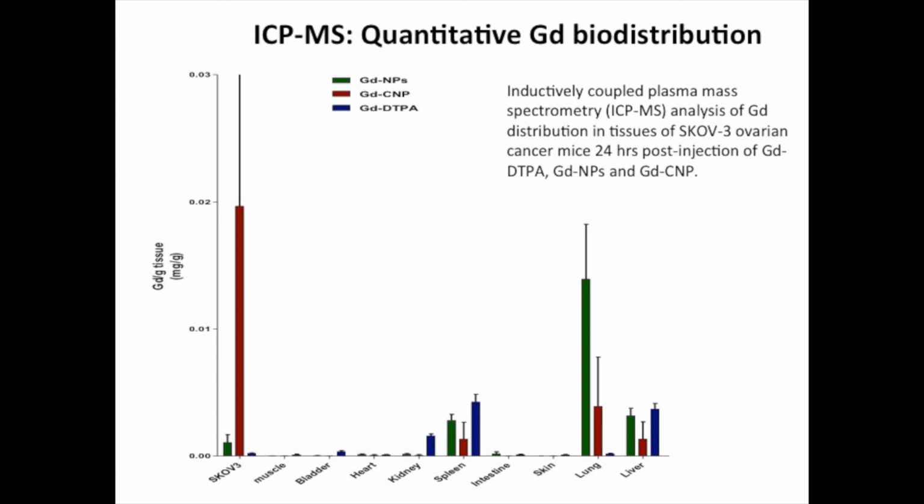We also performed ICP-MS to quantitatively look at the GD biodistribution. We found a significant tumor uptake of the gadolinium, showing the excellent tumor targeting of this formulation.